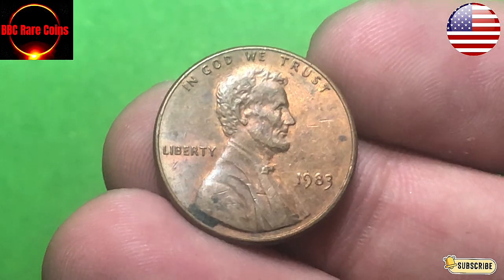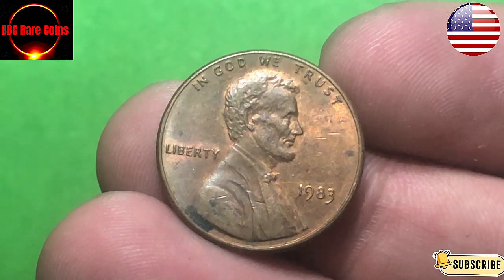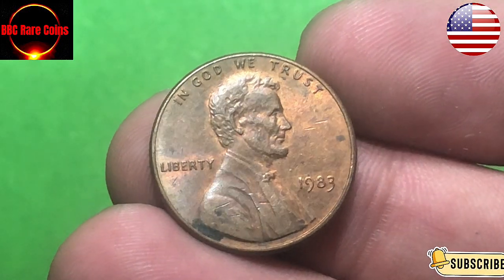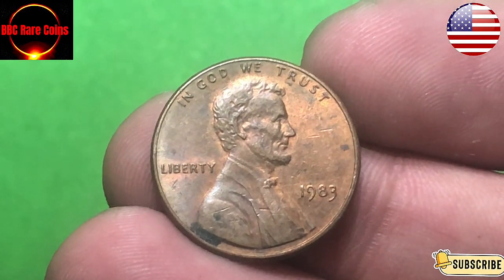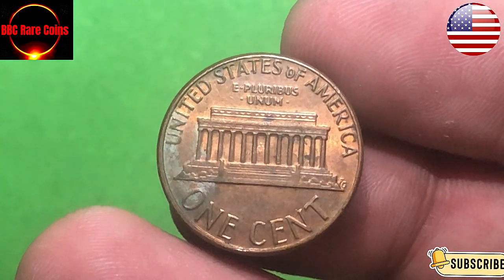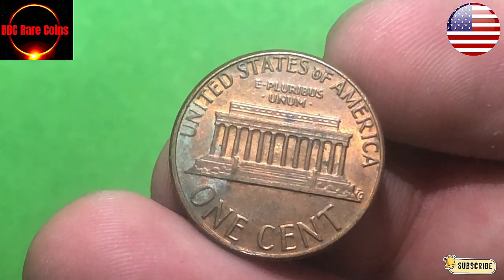In 2019, a coin that had been lost in the noise of everyday life emerged from obscurity. It was a 1983 Lincoln cent. One penny. Just one. And it sold for $163,800. It was the penny that changed everything, not because it was gold.